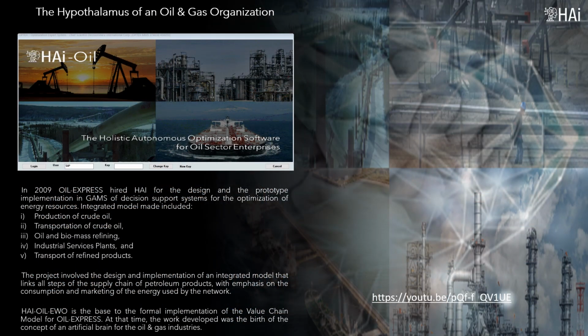In 2009, Oil Express hired HI for the design and the prototype implementation of decision support systems for the optimization of energy resources. The integrated model included production of crude oil, transportation of crude oil, oil and biomass refining, industrial services plants, and transport of refined products. The project involved the design and implementation of an integrated model that links all steps of the O&G supply chain, with emphasis on the consumption and marketing of the energy used by the network.